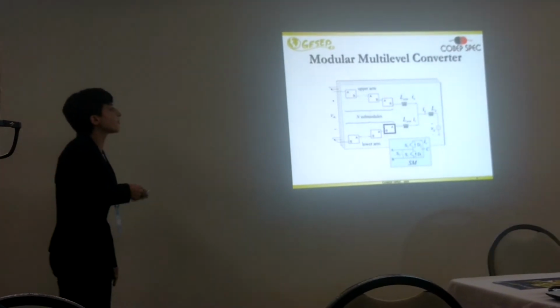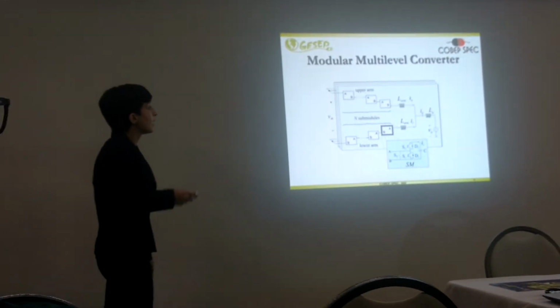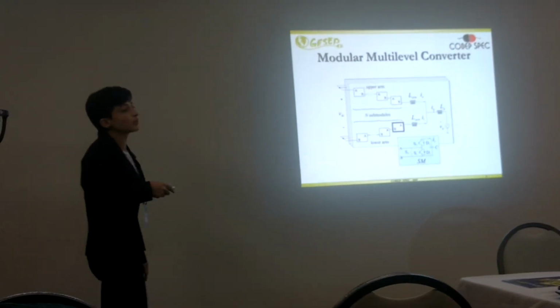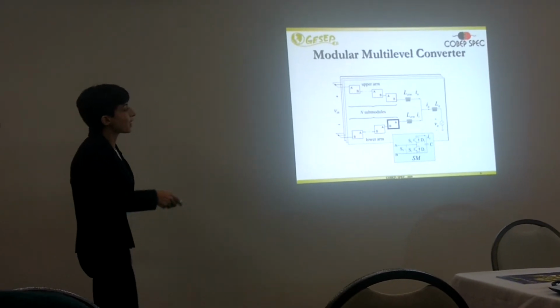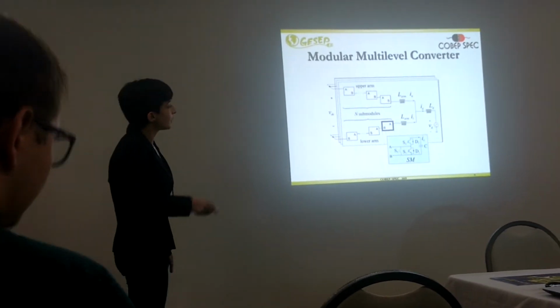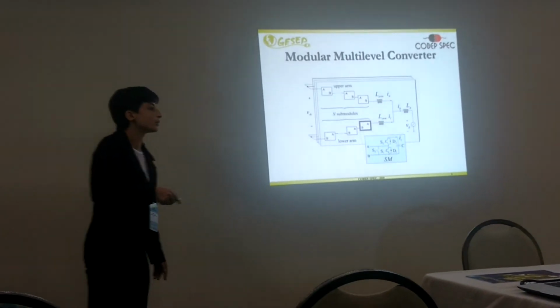The modular multilevel converter is composed of an upper arm and a lower arm. Each arm is composed of N submodules, or SMs. Each SM is composed of a capacitor and 4 semiconductor devices, 2 IGBTs and 2 diodes.